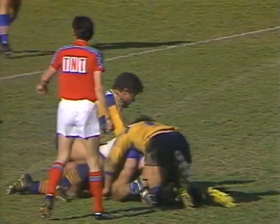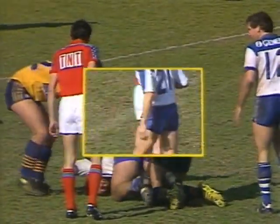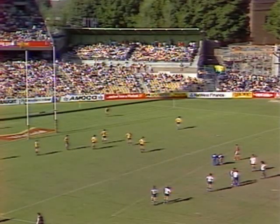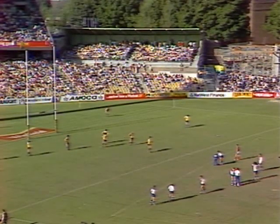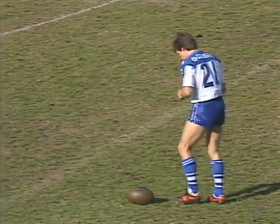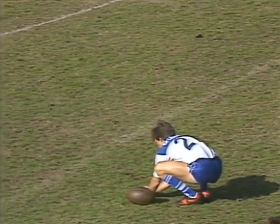Fumble count after 18 minutes. Parramatta has made 9 fumbles, Canterbury 1. But then again, I think Parramatta, if you did a percentage on the amount of time each has had the ball, they've certainly had a greater opportunity to make mistakes with it.